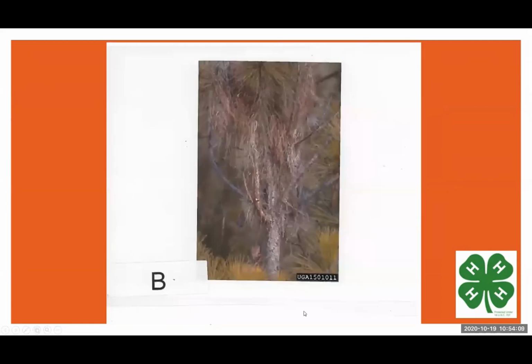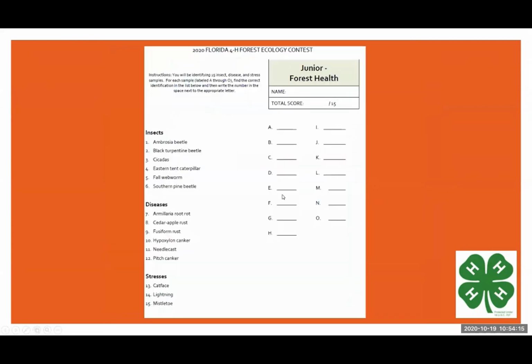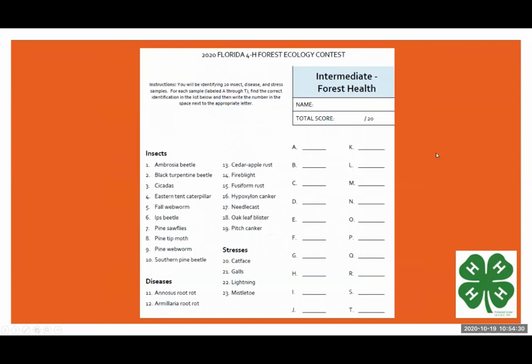So if we go back to this picture, this is letter B, and it's pitch canker. So right here for B, if we were scoring this, we would look and find pitch canker right there. And so we would put 12 right there if we were a junior. If we're an intermediate, this is what the score sheet looks like.